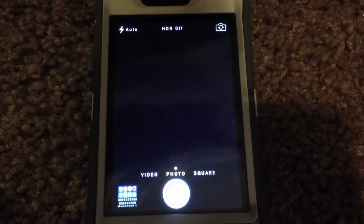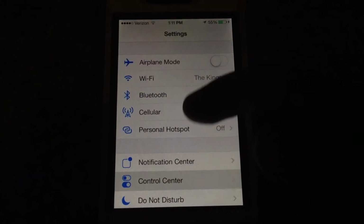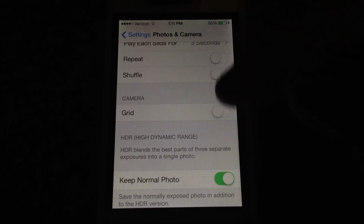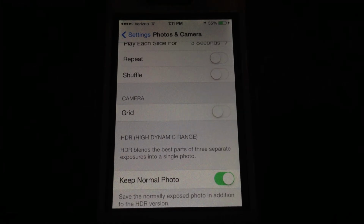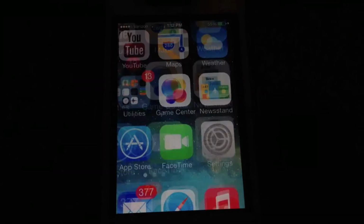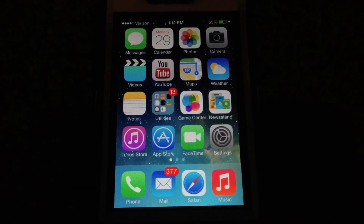But one thing that they have sacrificed by doing that, so let me go into the settings real quick, is the fact that, let me scroll down to here, the grid option is now in the settings. So if you want to turn on grid, you have to go into settings and turn that on, rather than it being in the camera app like it used to be. I hope they combine the grid and HDR back into the camera application, because it's kind of stupid to have them separated like this. So yeah, I hope Apple puts both of them back in the camera app in a future beta build. So let me go ahead and close some of these applications because it gets kind of laggy.